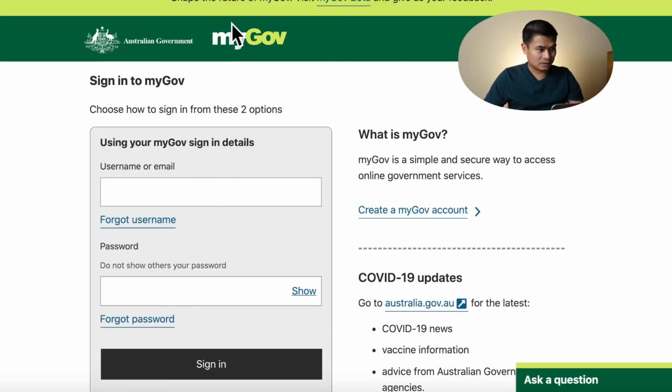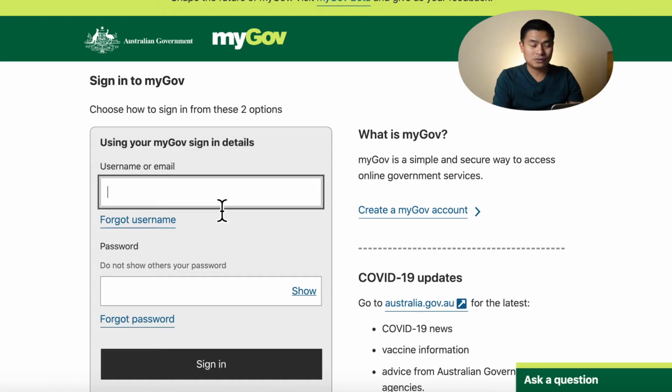Actually, it's a different app or website. You need to first create this MyGov account using your details, and basically it's where most of the government services are centralized. For example, your MyGov account will be connected to your Medicare, Centrelink, and also the Australian Tax Office. So when you try to register in Centrelink, usually they will give you the linking code. You will use that code in order to link your MyGov account to the different government services so that most of your details will be integrated.